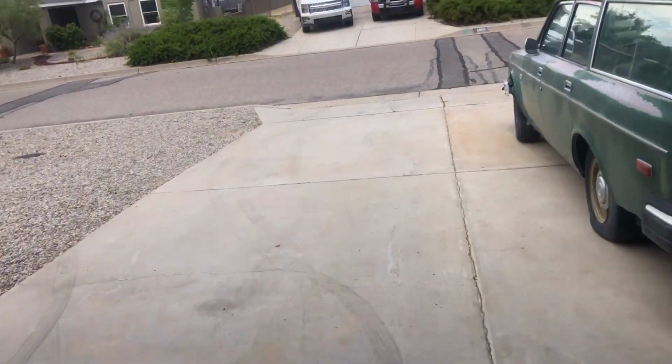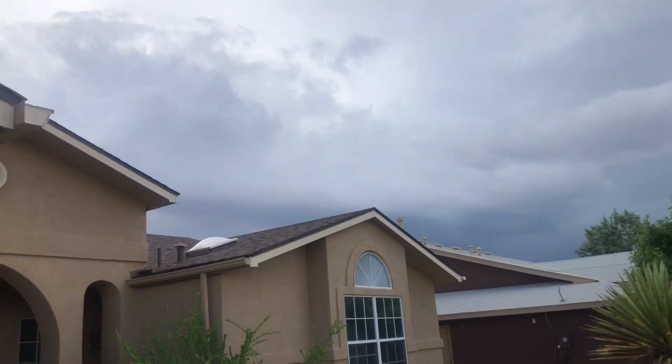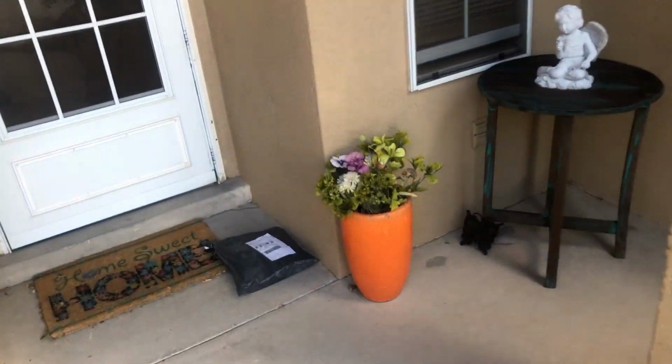You know what I heard? I heard thunder, but it was pretty sunny a minute ago. So what's going on? Oh, she's rolling through. Look how dark that is. It's only 11:30. This doesn't look like shocks to me.